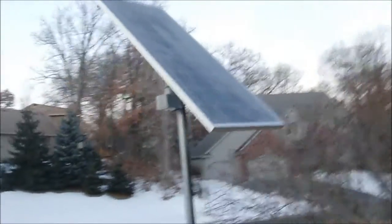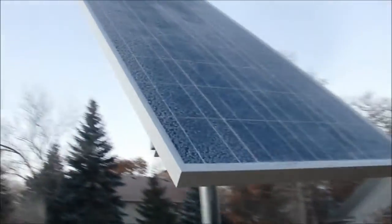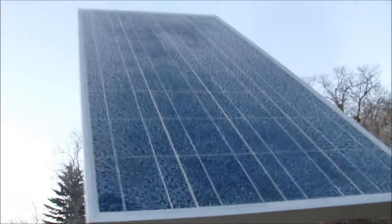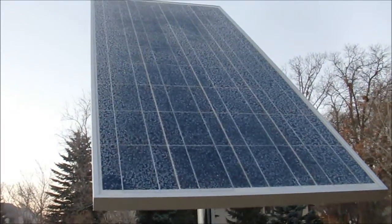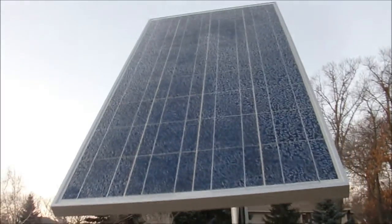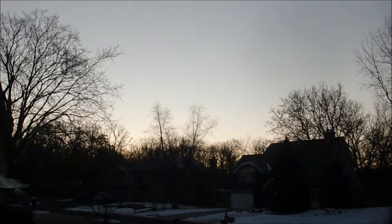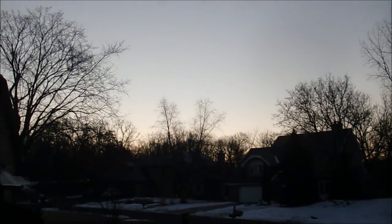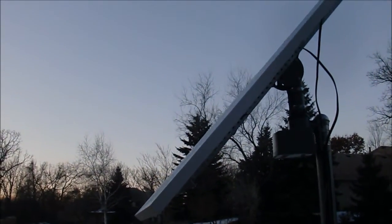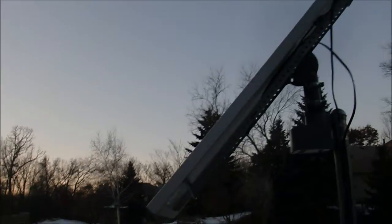It's just about sunrise here. You can see there's a little frost on the panel. See how long that takes to burn off. But we're supposed to be clear sky all day. So it's getting in position. As I mentioned, the sun will be coming up right 90 degrees from the house here. So it's programmed to point exactly where the sunrise is going to be from an azimuth standpoint.